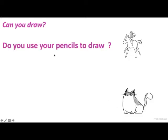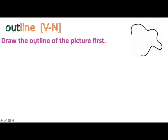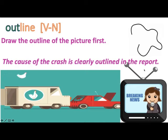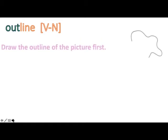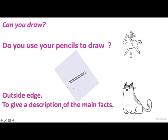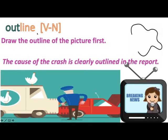Can you draw? Do you use your pencils to draw? Outside edge, or to give a description of the main facts. So what does it mean? It's outline. Outline, meaning, look at this picture. To draw the outline of the picture first, before you draw, you have to draw the simple outline. So the cause of the crash is clearly outlined in the report. Okay. So outline, to draw an outline, or to give a description of the main facts. So the word is outline.